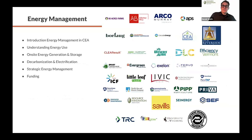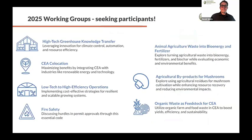We also are coming out with energy management. This is co-authored with Berkeley Lab. Thank you to all the groups that have been involved in this, going through a tremendous amount of subject matter here. This was such a great group and such a popular set of topics, and obviously super critical to the advancement of CEA, that we're going to essentially break this out into a few more working groups that go deeper into some related subjects on the near-term horizon. I'll show you that in a minute.